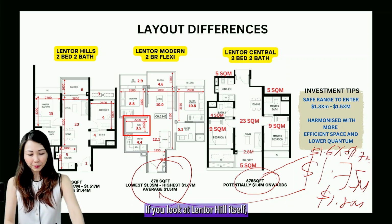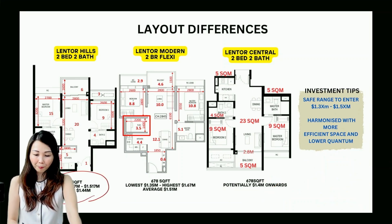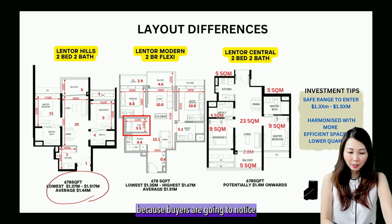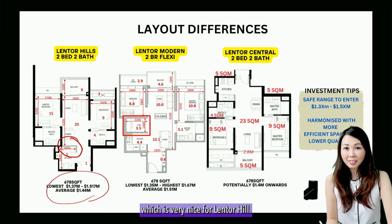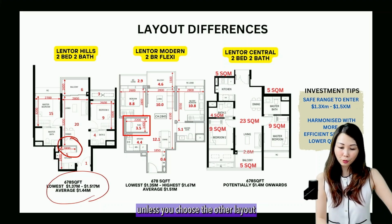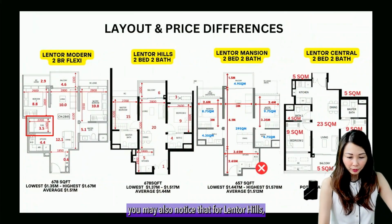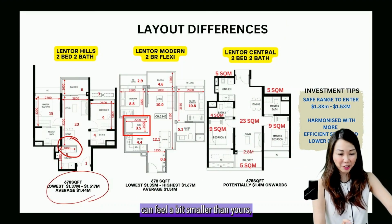Now let's talk about Lentor Hills. If you look at Lentor Hills itself, you can notice that its average transaction is 1.44, and this can be very close to your Lentor Central transaction. This will be the closest competitor you're going to have when you put up for sale, because buyers are going to notice that they have a glass kitchen over here, which is very nice for Lentor Hills. But for Lentor Central, you do not have this glass concept unless you choose the other layout that I mentioned, which is type 2B, the 689 square feet. If not, you may also notice that for Lentor Hills, their living room space can feel a bit smaller than yours, which is a plus point.